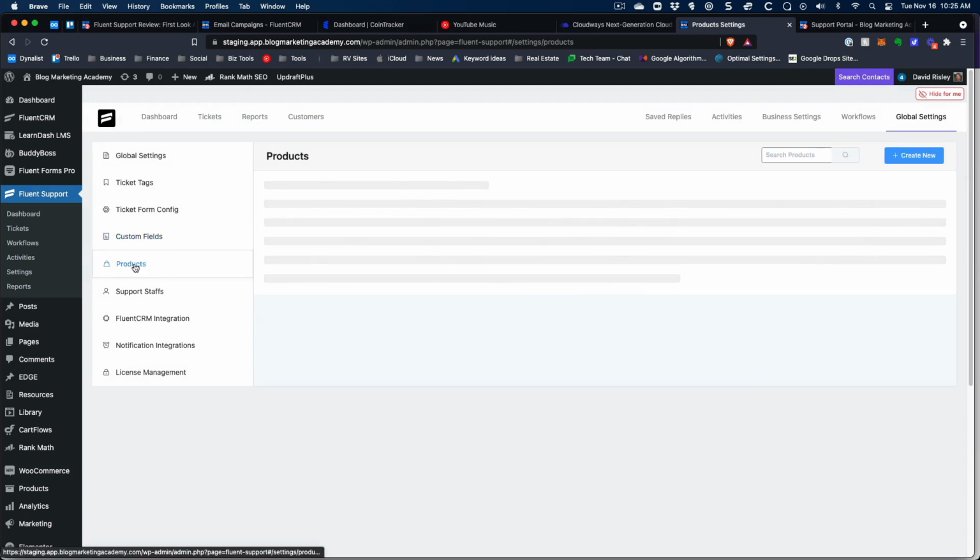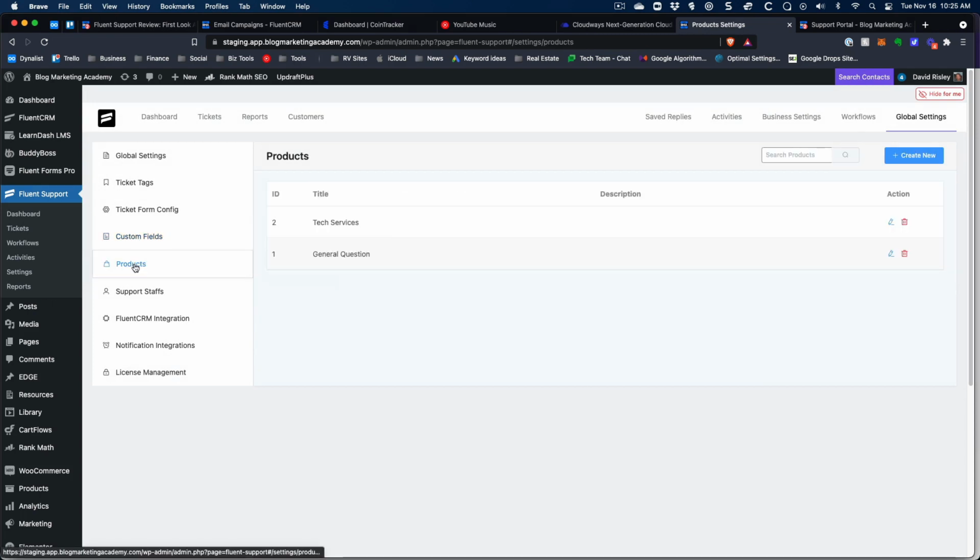Products is basically, if you have multiple products, you can have them choose which product they're asking for help on. I think of this more as departments personally, and I think they should have an option, or maybe rephrase this to make it a little bit more clear, because you might want to just have it be different departments, okay? But whatever works for you, that's what you can use it for.